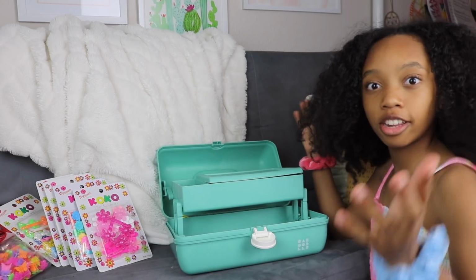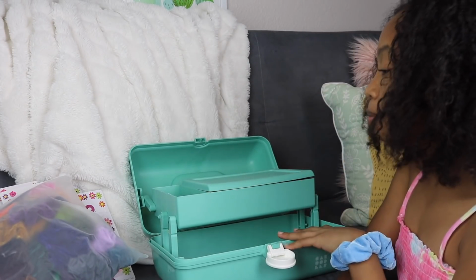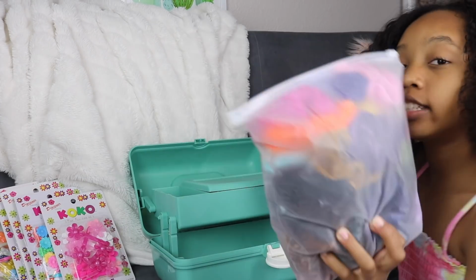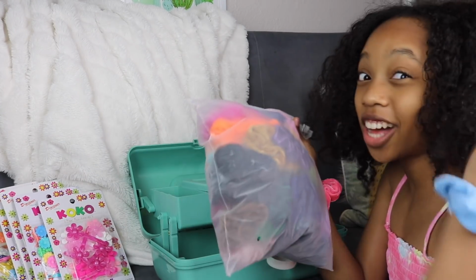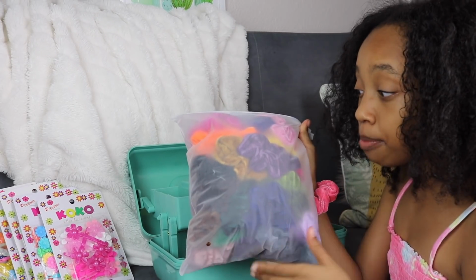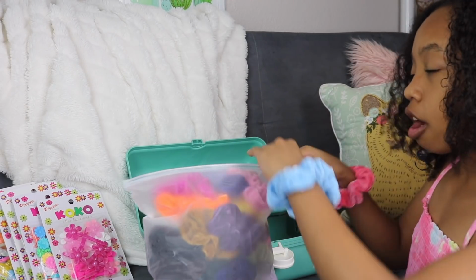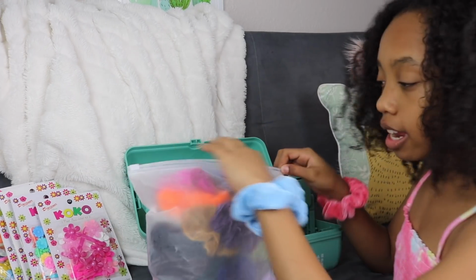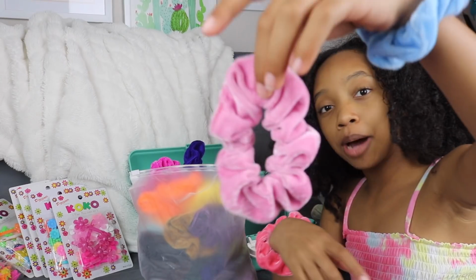So let's get started. The first thing we're gonna do, we're actually gonna start from the bottom up. And the things I'm putting at the bottom are these scrunchies. I love scrunchies a lot, and we just got these and there's a lot of them. They are so pretty. I got these online, so there will be a link down below where you can get them. Look how pretty they are.